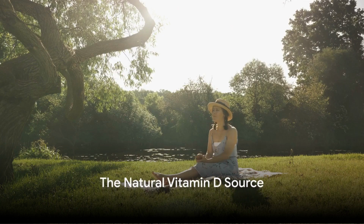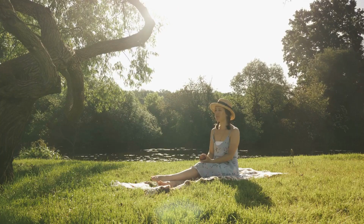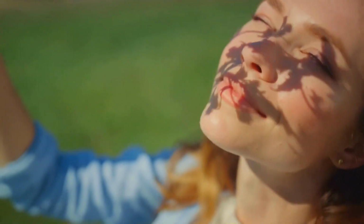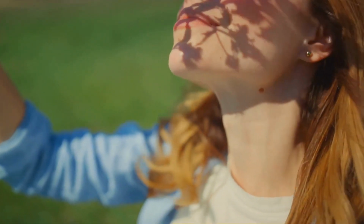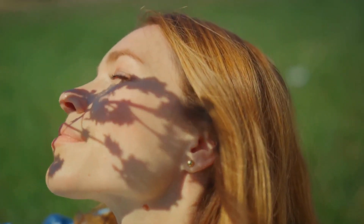Have you ever wondered why sunlight is often associated with vitamin D? Well, let me enlighten you. Our bodies are quite remarkable, you see. When sunlight hits our skin, it triggers a process that leads to the natural production of vitamin D. Think of it as a little bit of everyday magic right there on your skin.